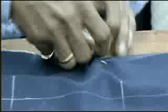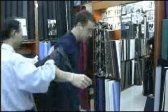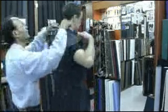After cutting the suit, he quickly sewed it together with rough, temporary stitches for the first fitting. Although not much to look at, the suit had already taken shape.